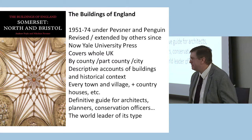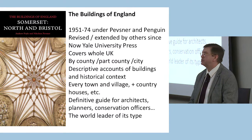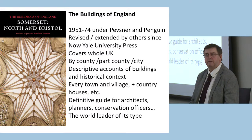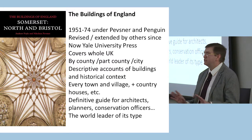And I went to Bristol University and studied art history with a whole load of architectural history elements. They had an architectural historian as a tutor, and I studied with him, and then I went to the Courtauld Institute in London and took my master's in British architectural history between about 1600 and 1870. So that's my main period of interest. I'm not really a medievalist and I'm not a modernist, but I have to deal with all of it.